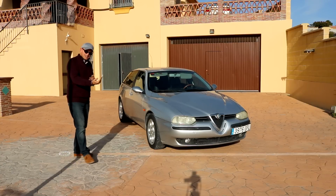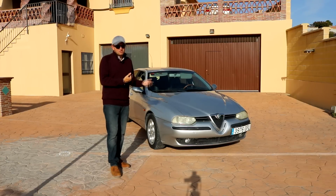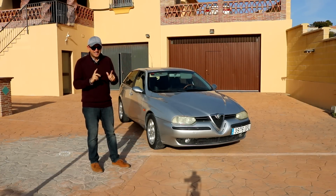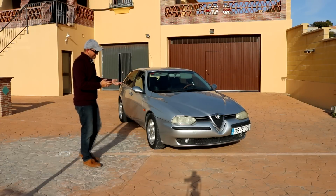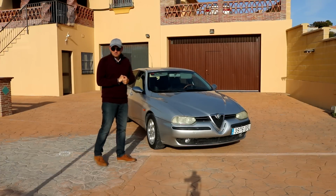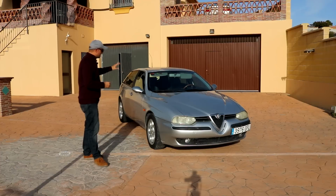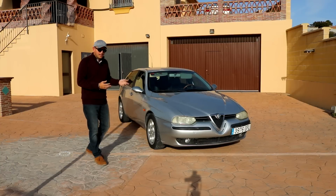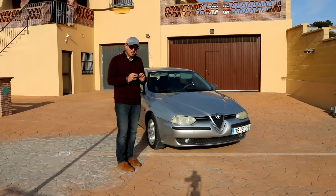I'll take you around the car, show you some of the interesting parts of it. I've always had a soft spot for the 156. I used to have one many years ago, a 2 litre version, which was a Selespeed version. Always lusted after a V6, so finally managed to buy one. It was sort of a dream come true in a way, because they don't come up very often for sale, especially these Sportwagon versions. They're very rare, especially with this engine. So right, let me show you around.